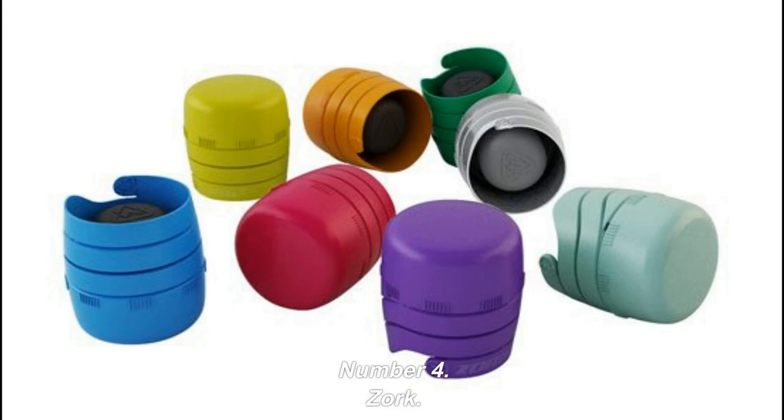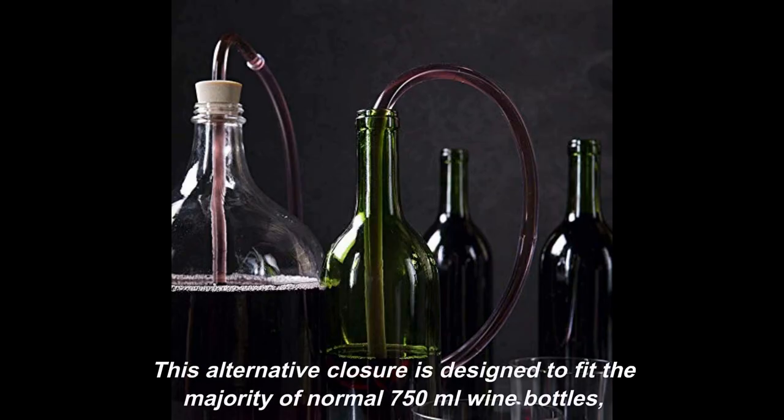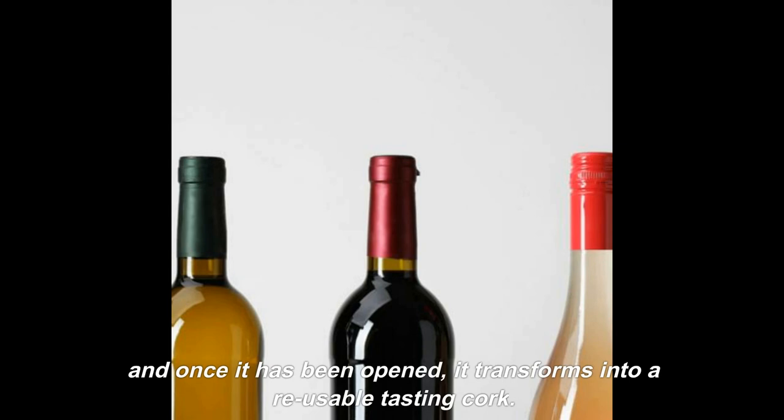Number 4. Zork. The Zork functions as both a closure and a pull-off capsule in one convenient device. This alternative closure is designed to fit the majority of normal 750 ml wine bottles, and once it has been opened, it transforms into a reusable tasting cork.